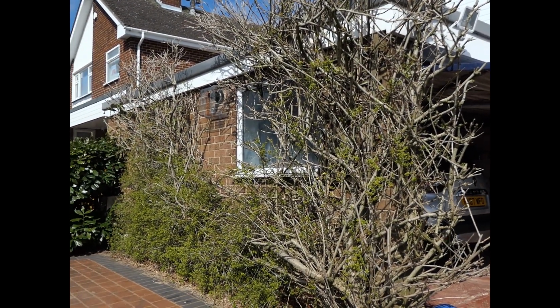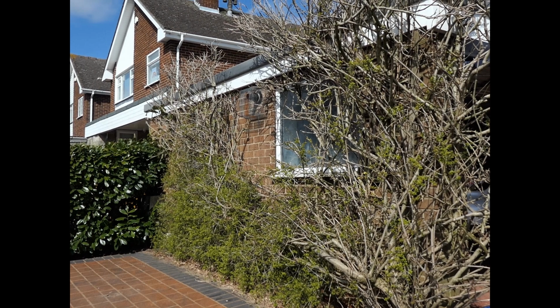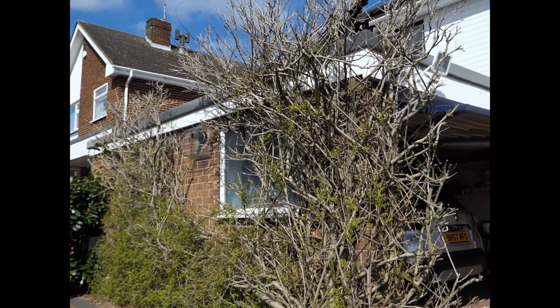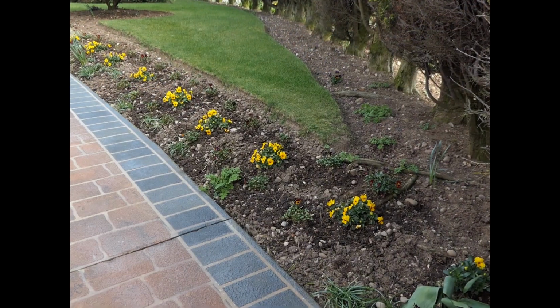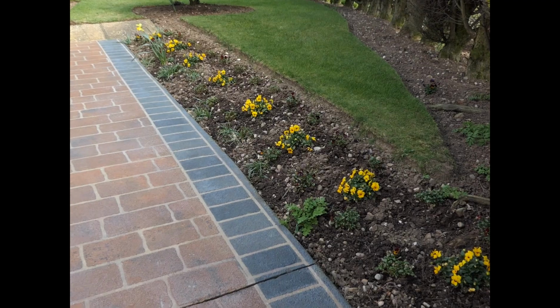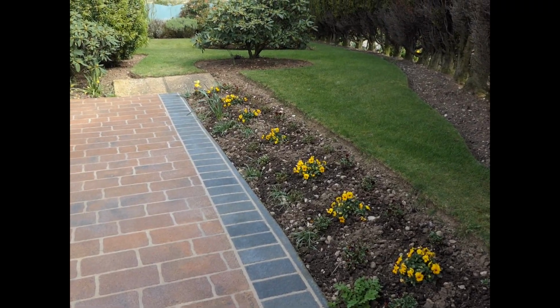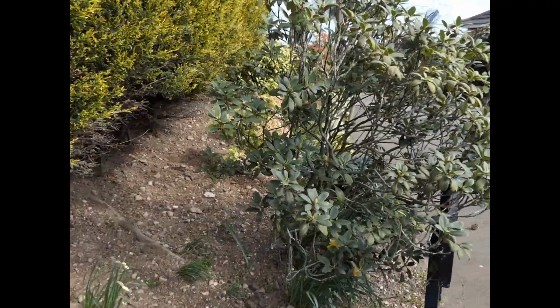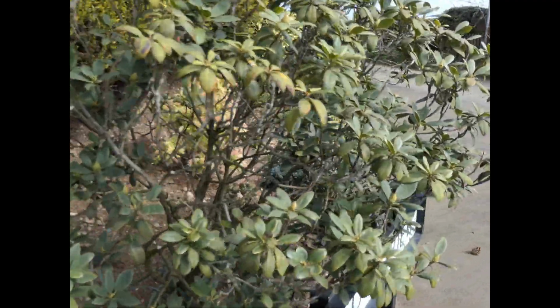Here is my wisteria, which in a few weeks will be magnificent, but is permanently under threat from Graham with his secateurs. This flower bed should be a blaze of colour, but we've had such a wet winter, it hasn't done its best. Here is a walking tour of my bank, which is very, very hard work.